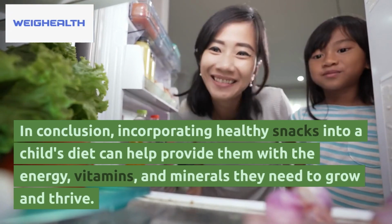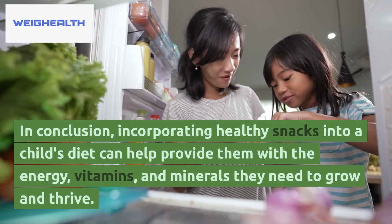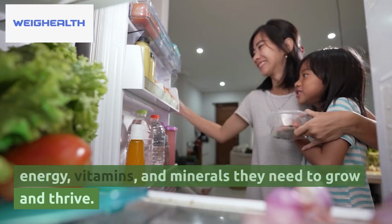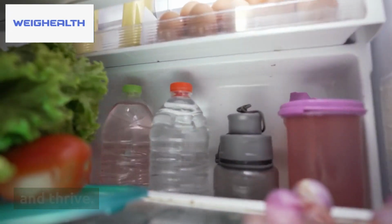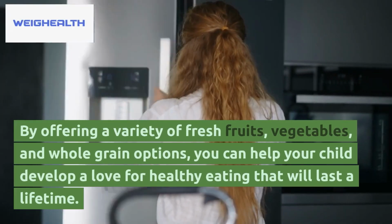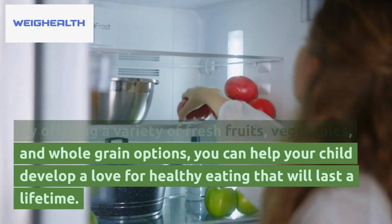In conclusion, incorporating healthy snacks into a child's diet can help provide them with the energy, vitamins, and minerals they need to grow and thrive. By offering a variety of fresh fruits, vegetables, and whole grain options, you can help your child develop a love for healthy eating that will last a lifetime.